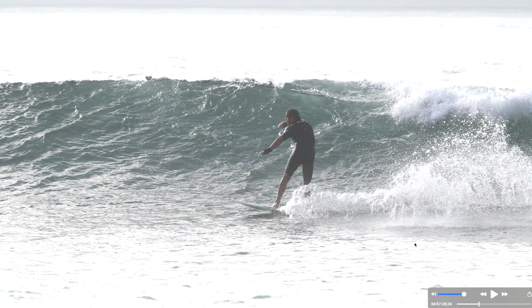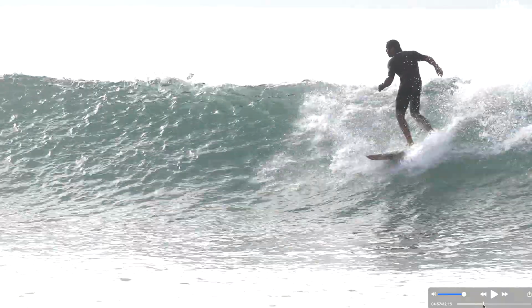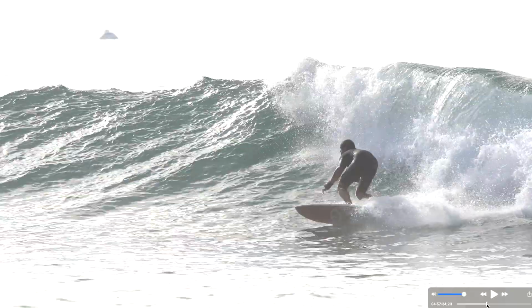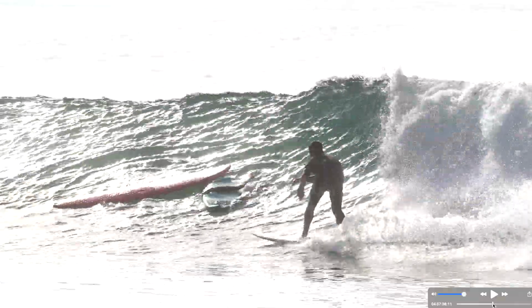here, because see how he's flattening out? And he knows that. So what is he going to do? He's going to pump to get what? More speed. Comes back up high as he possibly can. Look at that. And now he's going to take off running on this thing to get enough speed for that turn. Once again, comes back up.